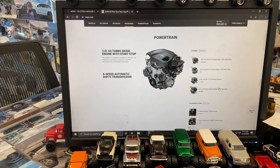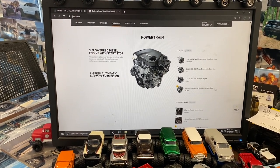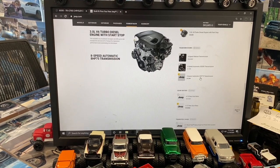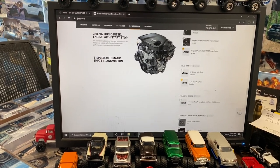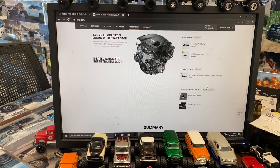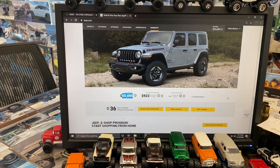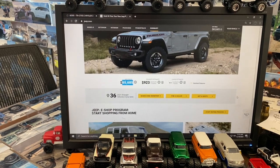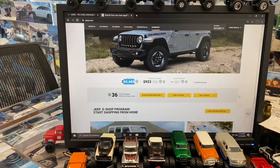For the powertrain, like I said I would, I clicked this one with the 3.0 liter turbo diesel, $4,500. And then the 8-speed, 8HP75 transmission is $1,500. And just like with the 392, the Eco Diesel comes standard with 373 gears. So it shows the total price is $65,685. And of course, that's with basically $6,000 in motor and transmission options over top of the 3.6 and adding in all of our features that we will be getting.